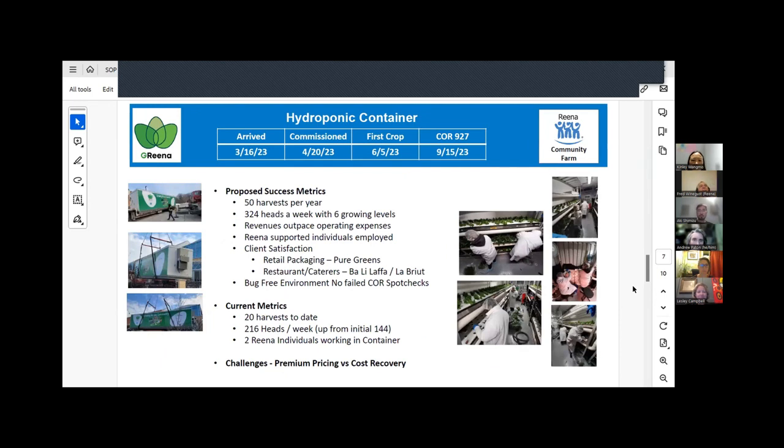Yeah, so this is the CEA that we have now. It was provided by a company named Grocer. They focus on extreme environment hydroponic containers. So they have a bunch up north or in infertile land where they can't really grow vegetables. And we're one of the first few clients that grow in urban agriculture in Thornhill.